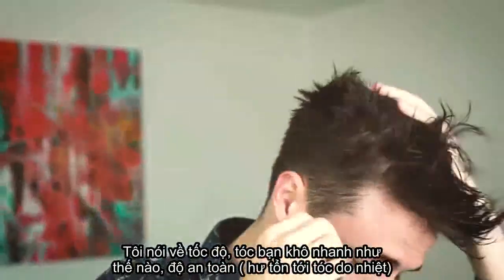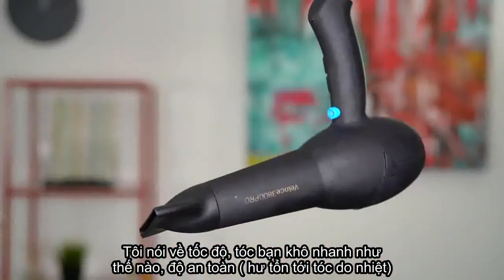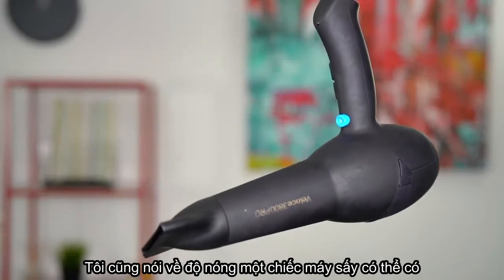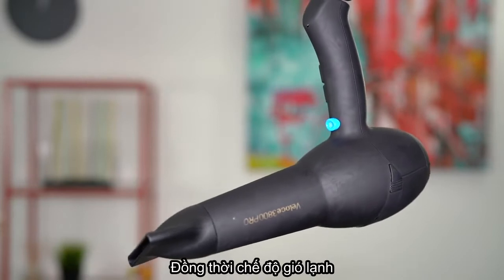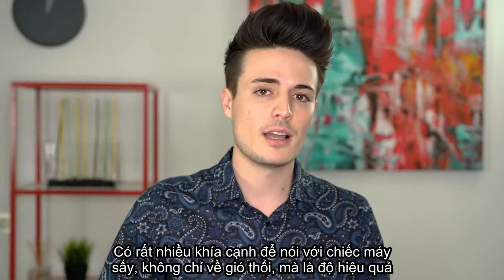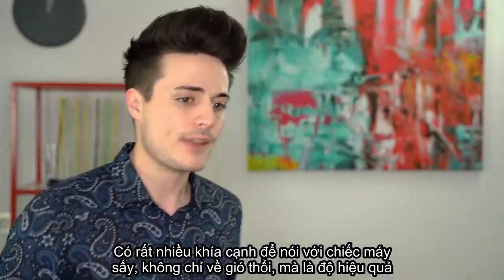And what do I mean by this? I'm talking about speed, so how fast your hair dries. Also safety level in terms of the heat damage that a blow dryer causes. I'm also talking about the heat itself, how hot can the blow dryer get, and also the cold setting, how cold can the cold air get. So there's actually a lot of variables in place with a blow dryer. It's not all about air, it's about how effective it can be.